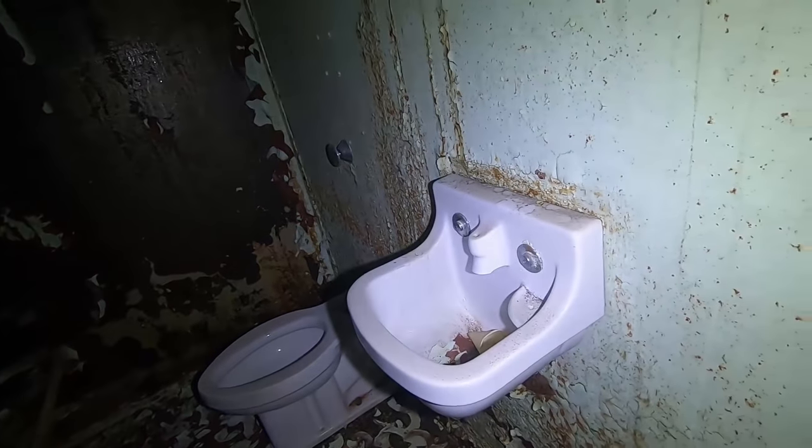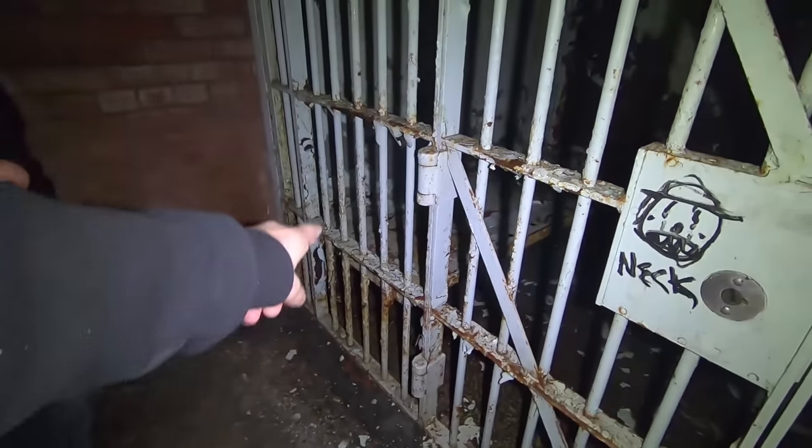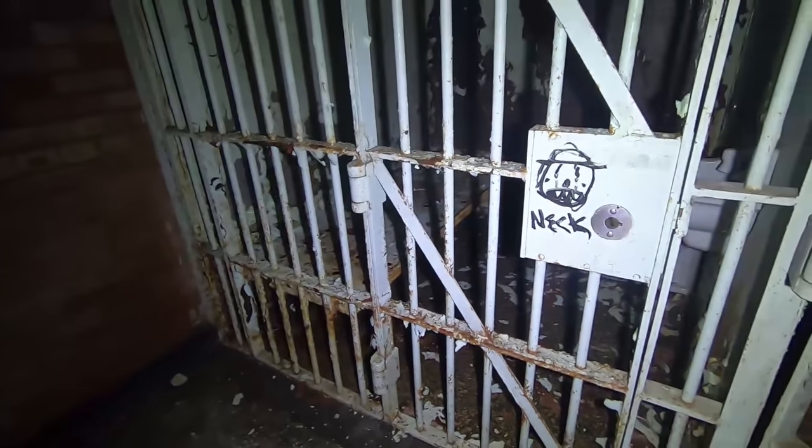This sink is untouched. The sinks are very small. Yeah. And the bed obviously is not supposed to be huge. That's probably a single at best. But yeah, whoa. Everything in here, even the bars, are decayed. Oh. Huh.